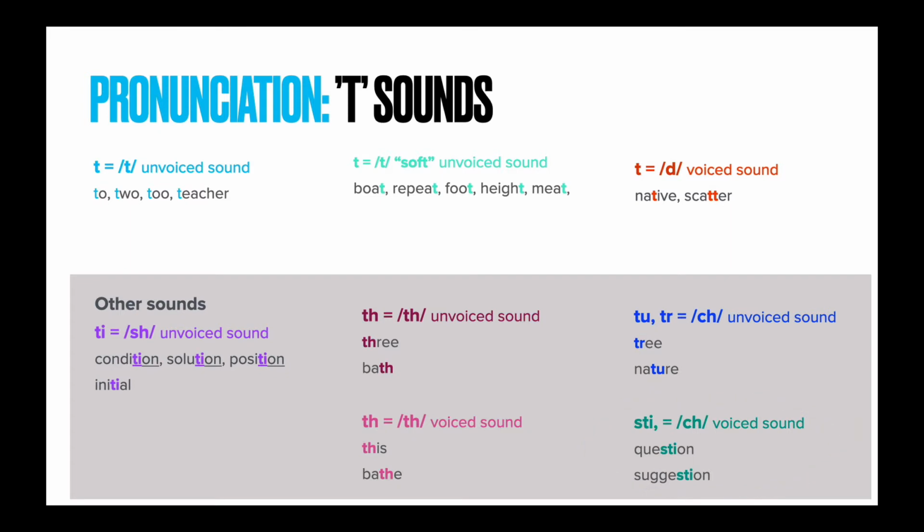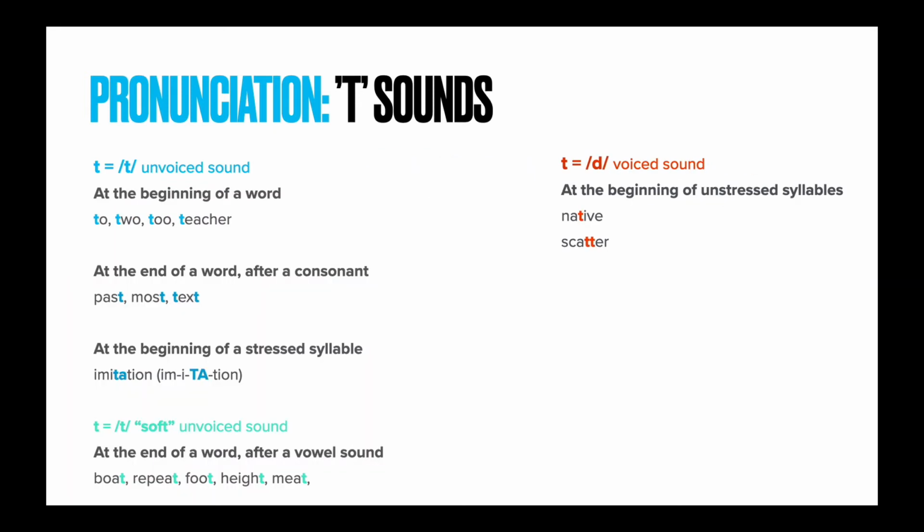But we're going to just concentrate on the top 3 sounds, the unvoiced and voiced t and d sounds. When do we make the different T sounds? So these are some general rules.